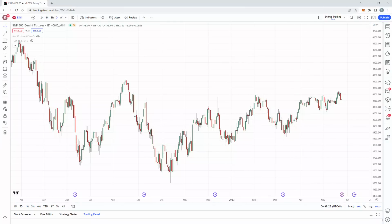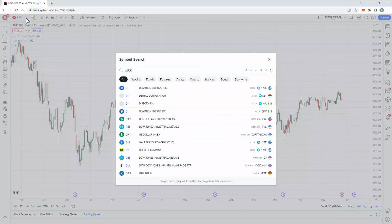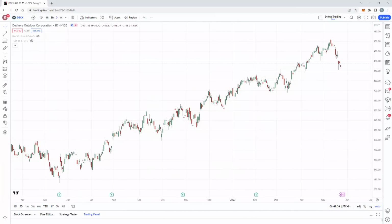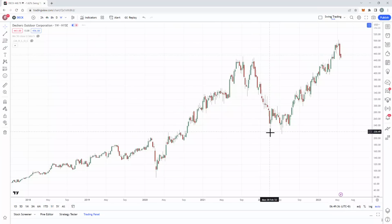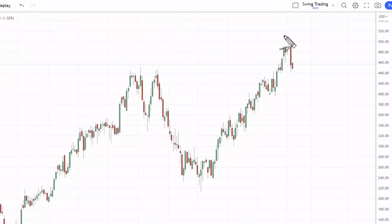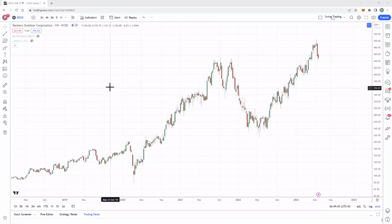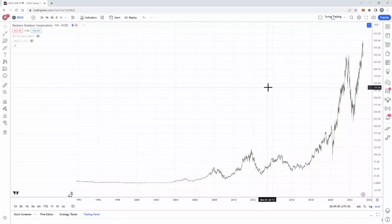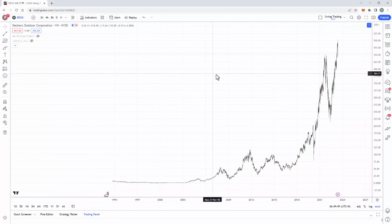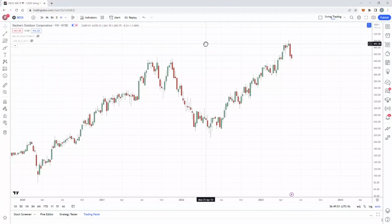You can see this is the price action of the S&P 500. Whereas if you compare with Deckers, you can see that in terms of relative strength, this stock is a lot stronger. It's in a very nice bullish uptrend. And that's not all. If you go up to the weekly time frame, it's trading at all-time highs. Let me just zoom out a little bit to confirm. Okay, yeah, pretty much at all-time highs. It's been around since like 1993, 1994. Amazing. So the stock is showing signs of strength.